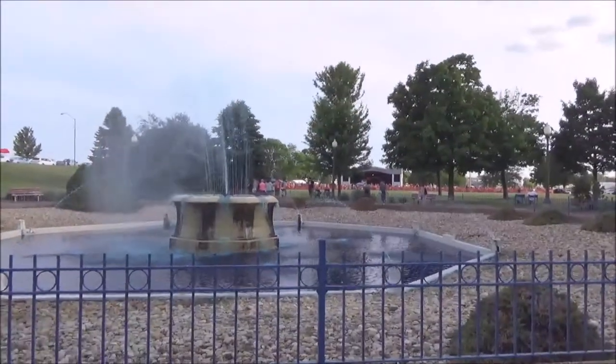The closer you got to the band show, the louder it got, right? Yeah. So we decided to come back out here because it's a lot quieter out here. You can still hear it pretty loud from right here by this fountain.